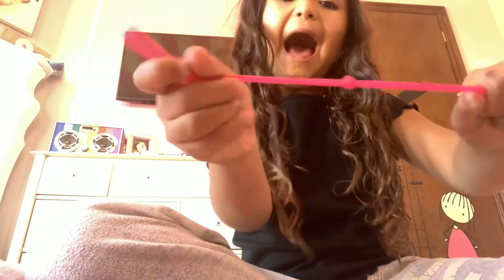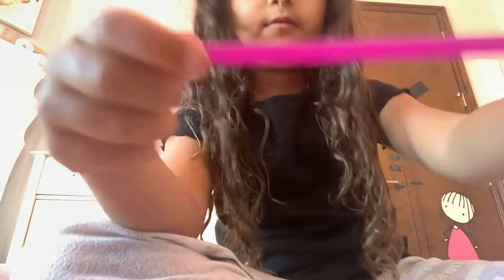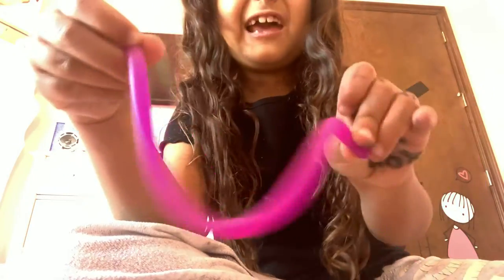It got messy. Next we have these, my three pink ones. This is a mini monkey noodle. I tied this one. I think I have another regular monkey noodle. So yeah. Next is this purple monkey noodle. It looks kind of pink on camera, but it isn't. I don't know why though.